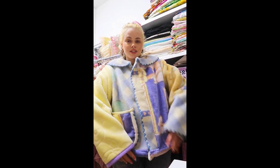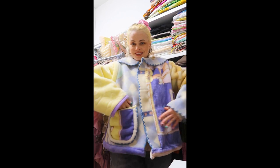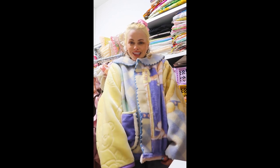Yeah, really happy with how it turned out. Added the collar and I also added a pocket. Yay! Let me know what you think.